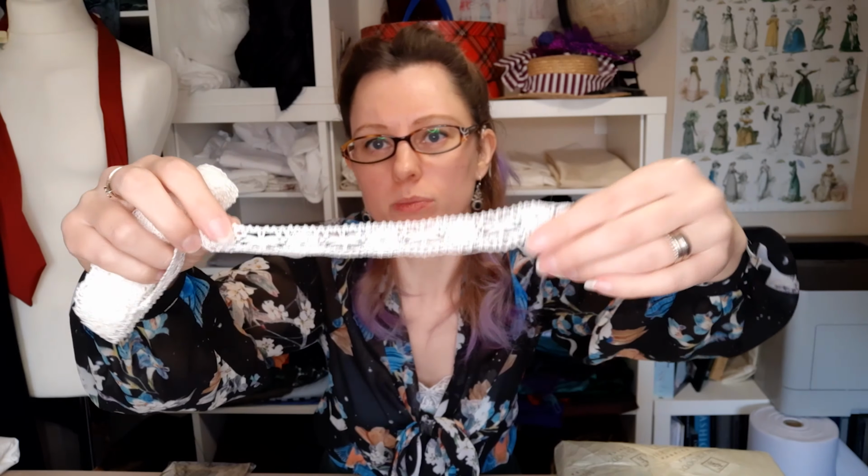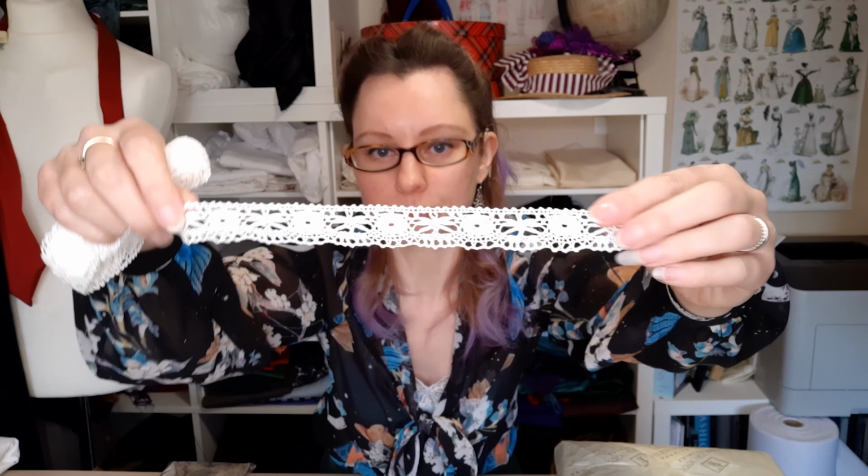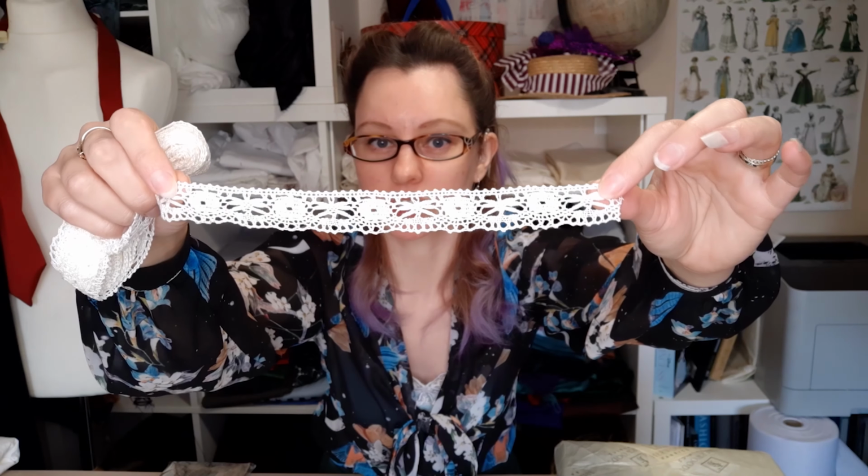Not a huge amount of it, but you know, it's one of those things. It was cheap and cheerful, and it's handy to have this kind of stuff in my stash. I do make quite a lot of bloomers and chemises and petticoats and things for clients, so it's handy to have. So that's some of that.